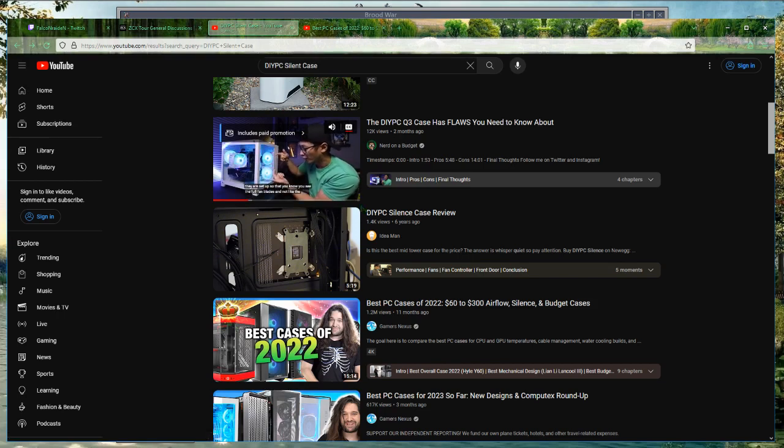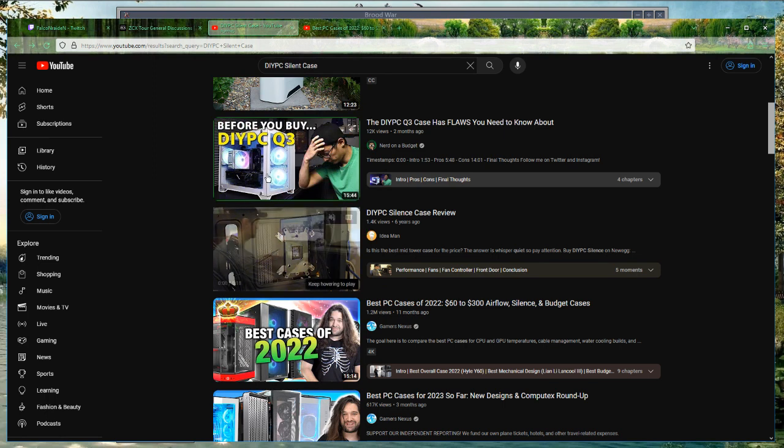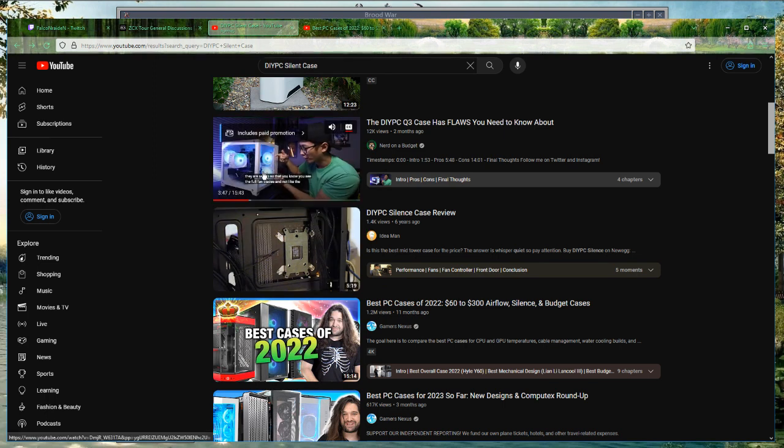That you see the full fan blades and not like the frame from the backside, which means that it is exhausting air out here.